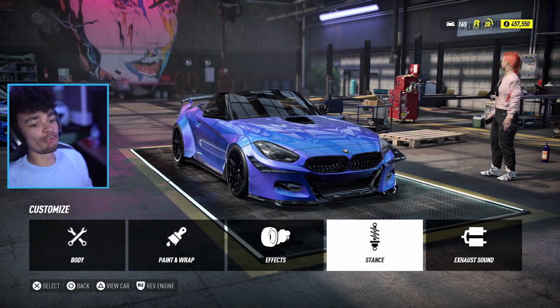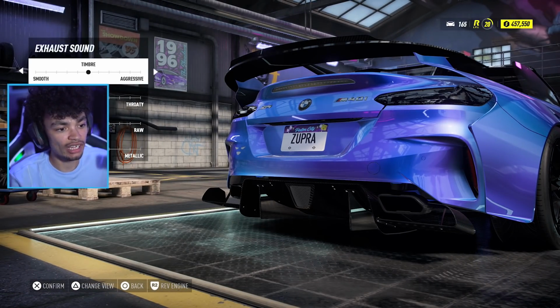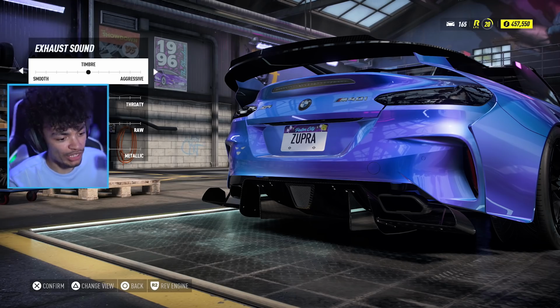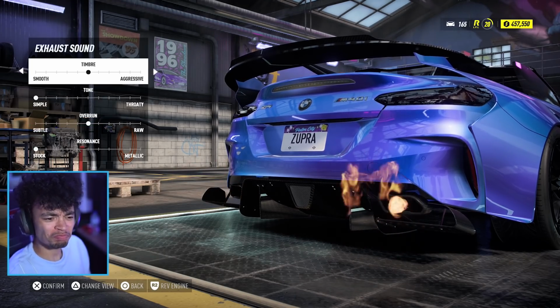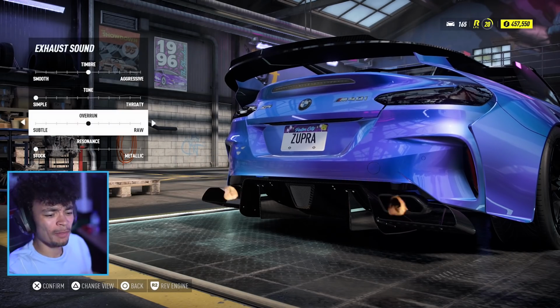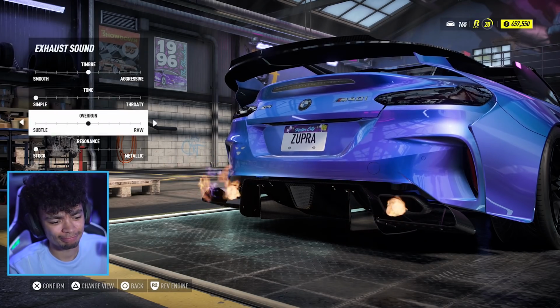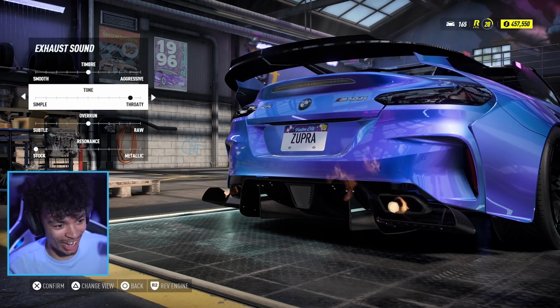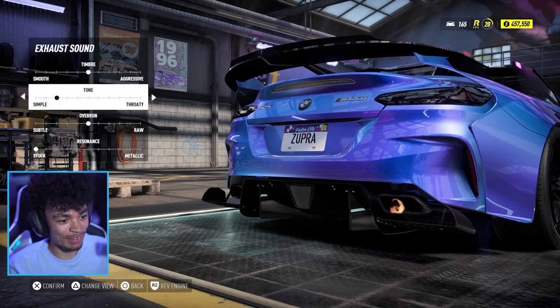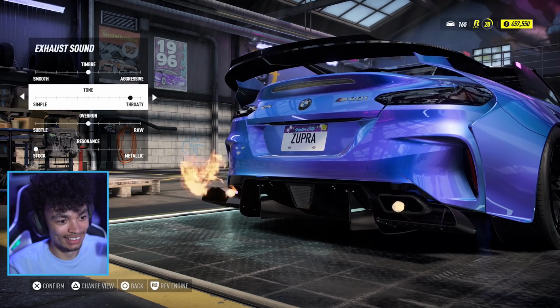Now, it's time for some exhaust tunage. Let's listen to the beastly engine that is in the BMW Supra. Here we go. It still sounds very suppressed. Very suppressed indeed. It needs to be more throaty. A little tip for you there. There you go. Give it that throaty. Oh, yes. Now she's alive.